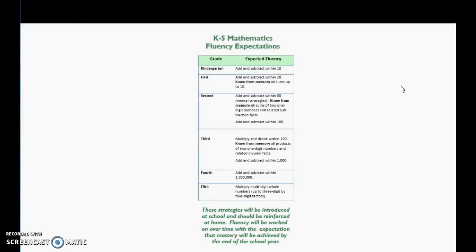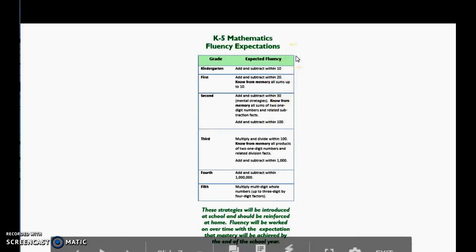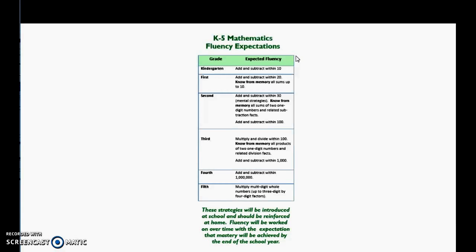On each brochure, you will see this chart that says K-5 Mathematics Fluency Expectations. These are the standards that the state of Tennessee has set for students to learn and be fluent with their math facts from kindergarten through 5th grade. Now, there's a couple of things I want to point out to you. Beginning in kindergarten, students will add and subtract within 10.